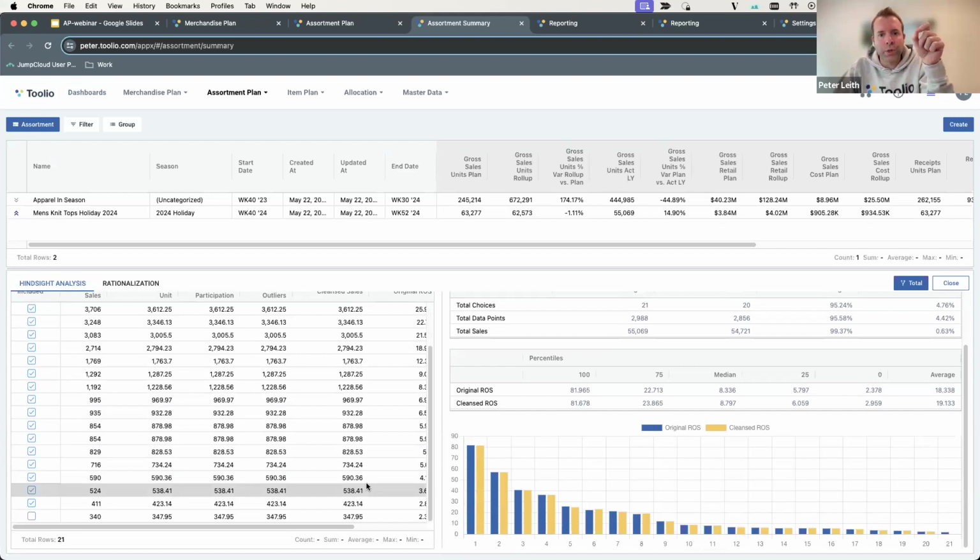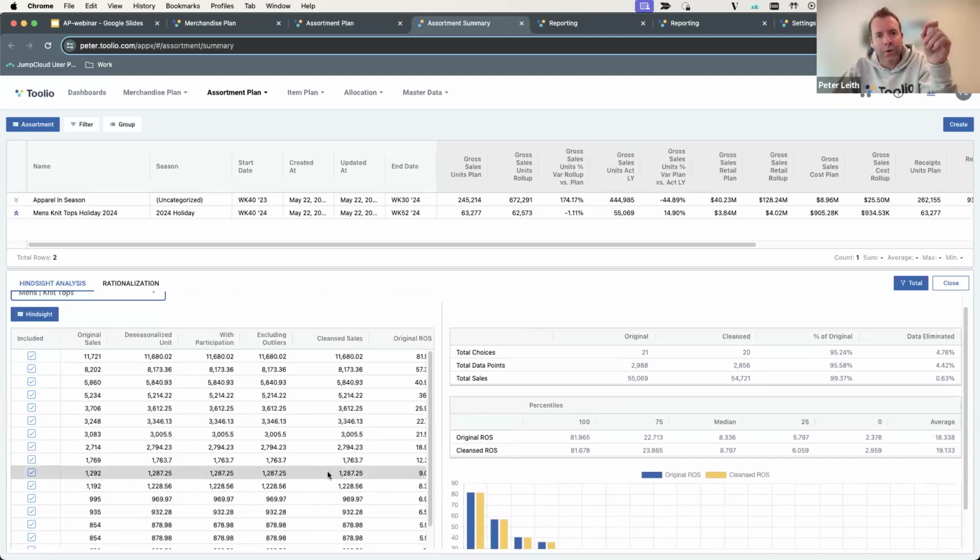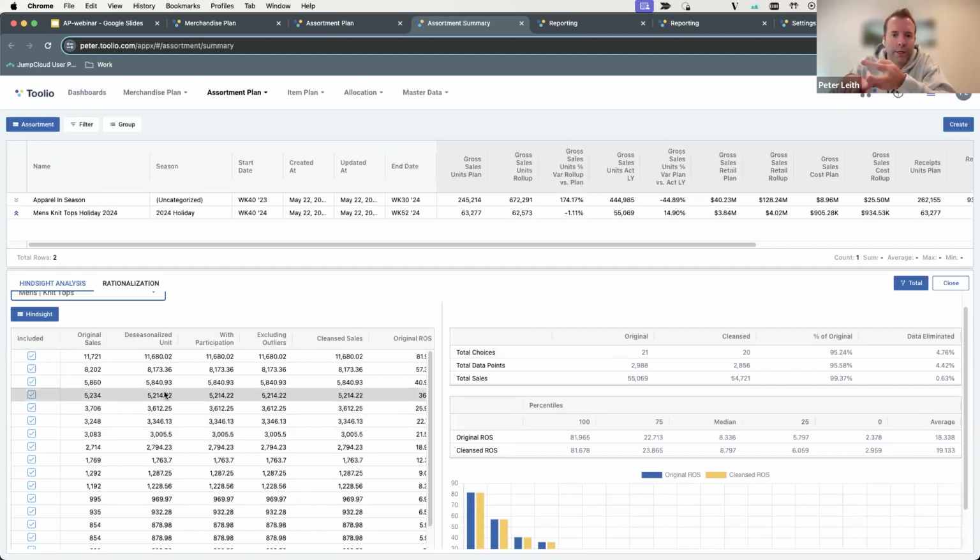And the important thing of what we're doing here is we're running through a set of cleansing algorithms to identify products that potentially did or did not contribute to the assortment. So we're deseasonalizing the historic data. We're accounting for lost sales and inconsistencies in the data, where there's maybe a promotion that was running. We're deseasonalizing that. We're deseasonalizing the effect of lost sales. We're looking at whether products actually participated during that time period and should have been included in the assortment.